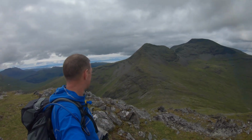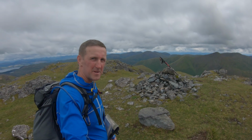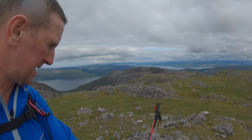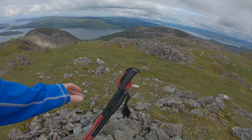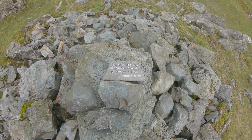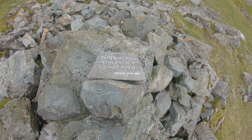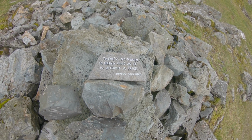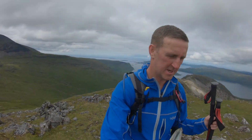Oh, look at that. There's a wee pile of stones, a cairn, on this one. Somebody's painted a wee brick on the top of it, I'll show you. There's no money in being kind, as it is without a price. Patrick John Ward. Nice words. Anyway, right, I'll see if I can maybe get something to eat here before the midges get me. Cheers now.